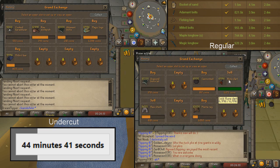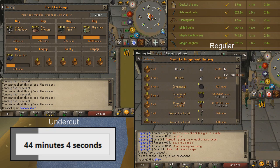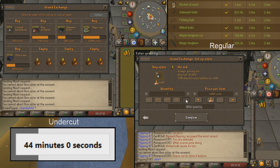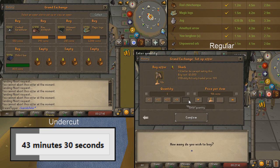We have sold off all of the rune darts, which is nice. And we'll just pull out the cannonball offer and recheck it right now. Okay, an 8 GP margin on air orbs. That is decent. A little expensive, but I mean, we have the cash. And a 5 GP margin on sharks, which we'll do on the right account as well, I believe.